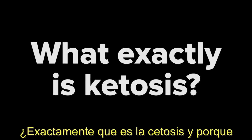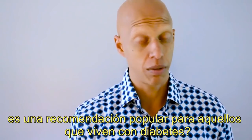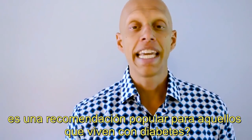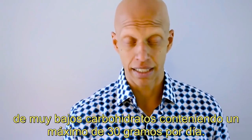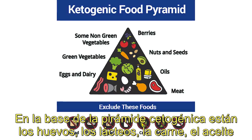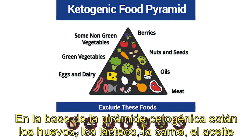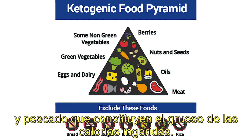What exactly is ketosis? And why is ketosis a popular recommendation for those living with diabetes? A ketogenic diet is a very low carbohydrate diet by design, containing a maximum of 30 grams of dietary carbohydrate per day. At the base of the ketogenic food pyramid are eggs, dairy, meat, oil, and fish, which make up the bulk of calories eaten.